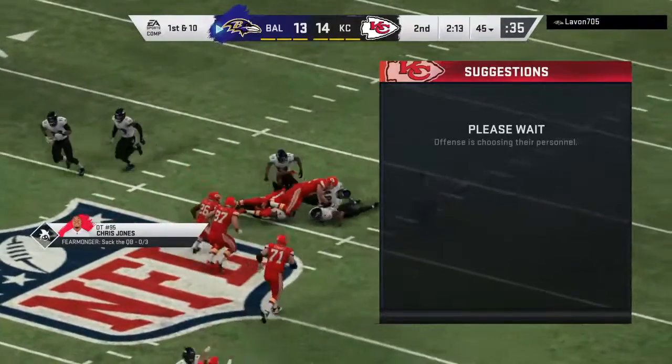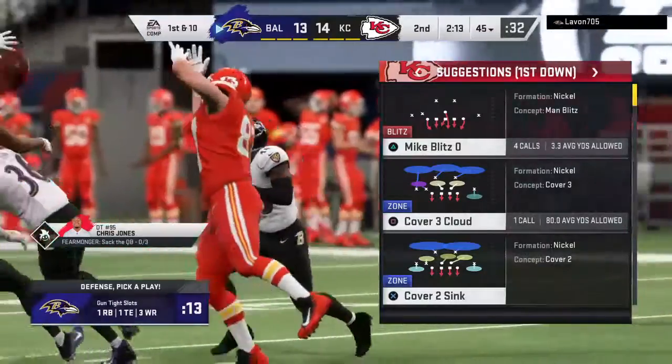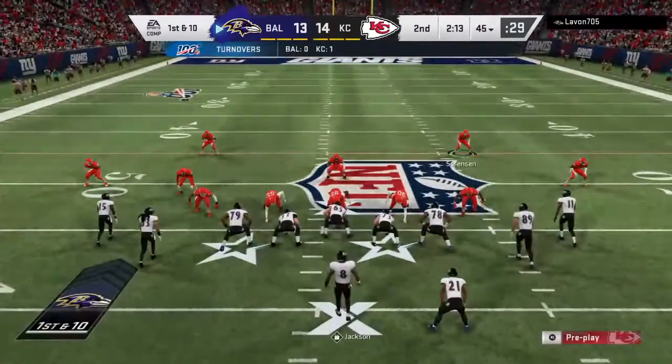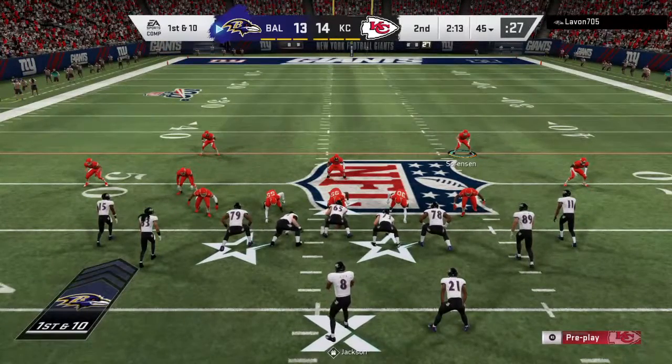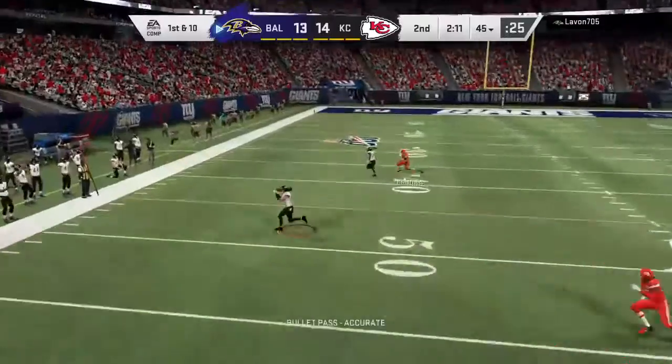Well, I get what he was trying to do. He was moving to his right and trying to shift the coverage, but instead he shifted the coverage also to the right and threw right into it for an interception. Good starting field position for them as they come up 1st and 10 at the 45.